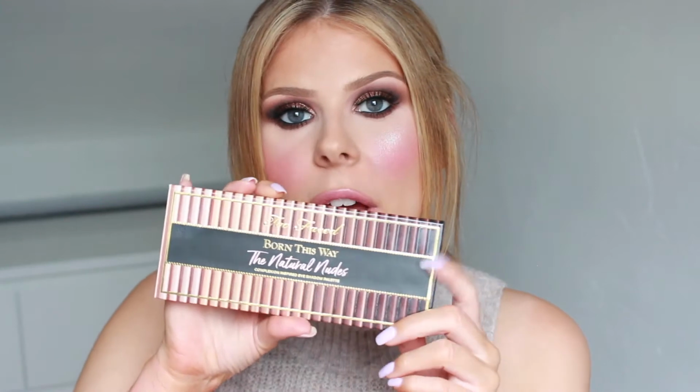For today's video I'm going to be doing a little bit of a first impressions and review of a few new makeup bits. So I picked up a few bits while I was on holiday. The first thing I got was the Too Faced Born This Way the Natural Nudes eyeshadow palette. So I'm going to be testing that today.